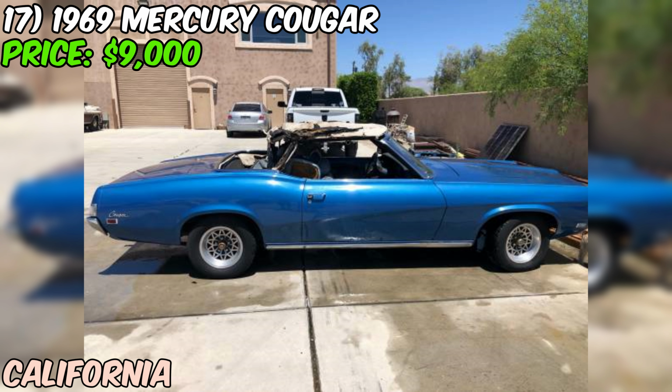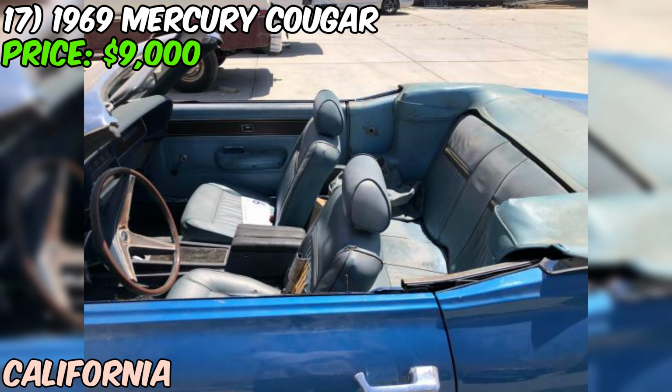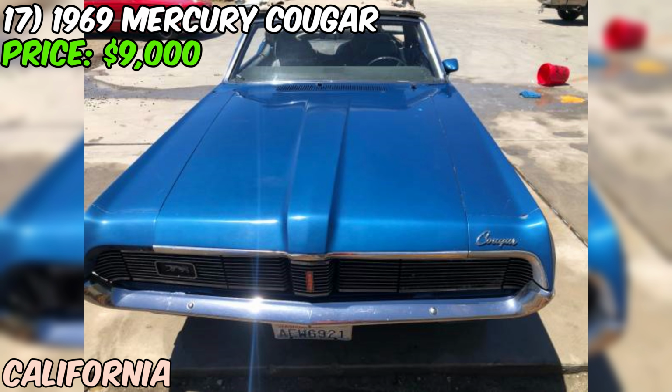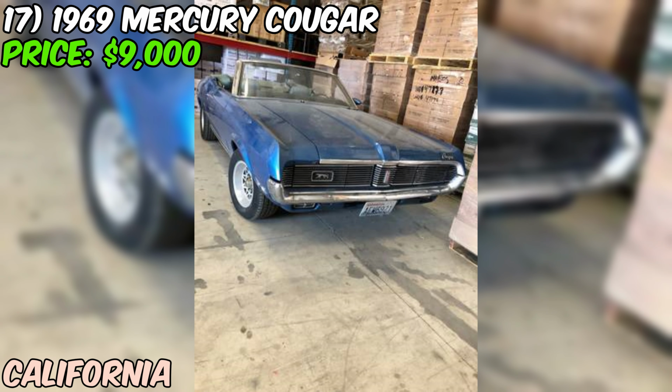But when a seller recommends transporting it on a trailer, that's usually a red flag telling us it's not really roadworthy. The convertible aspect makes it more desirable, but also potentially more problematic if there's any water damage or structural issues. At $9,000, you're really buying potential here. These Cougars, when fully restored, can be stunning vehicles worth significantly more. However, be prepared to invest probably 3 to 4 times the asking price to get it there.